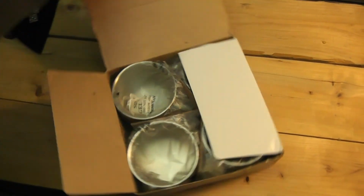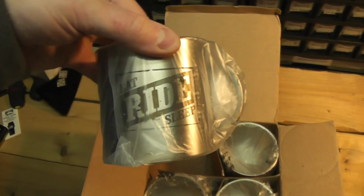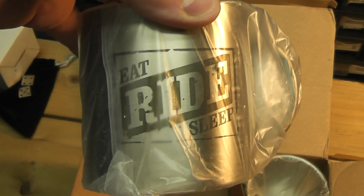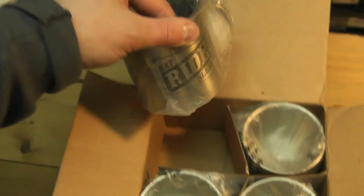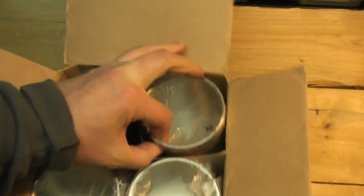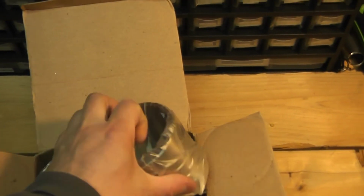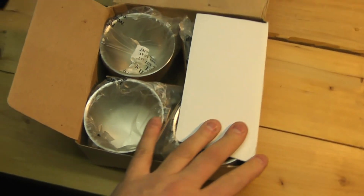Let's see what this is. Oh, this is, they call it a mess kit or something. There's Eat, Ride, Sleep. This logo matches that lighter that we just looked at, but these are cups. They're aluminum coffee cups. You could use these, I think, for camping. There's a set of 4 of those.